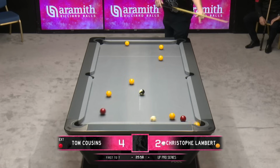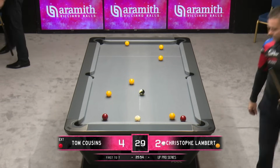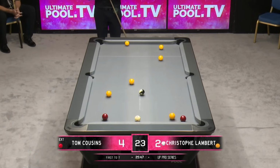Oh, he wasn't far off, you know. Christophe can just lost a turn back here. One good cue ball, and then he's got control of the frame. Yeah, massive frame this for Christophe Lambert.